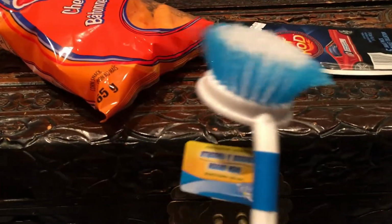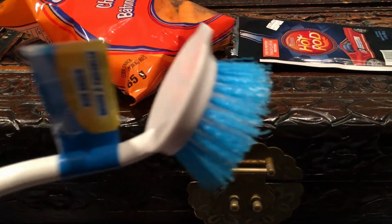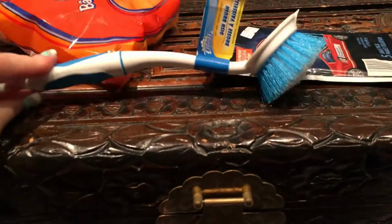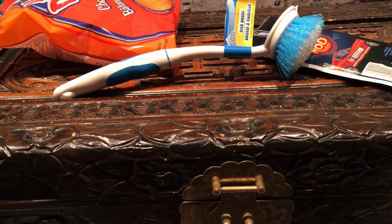I do love using these brushes for cleaning dishes, but I do also like to switch it out quite often. They're also great for putting in the dishwasher. I put mine in the dishwasher to clean all the time, and they don't melt or anything. I always put them on the top rack.